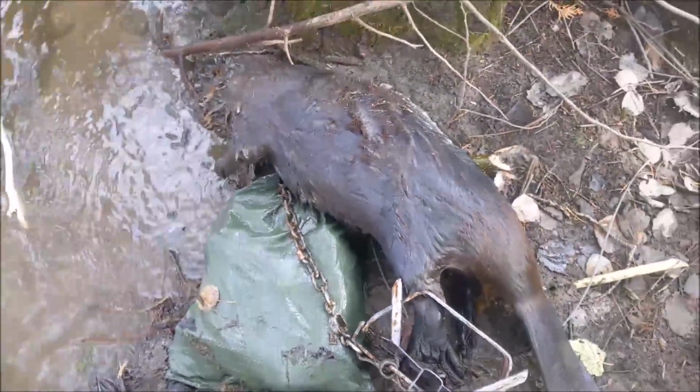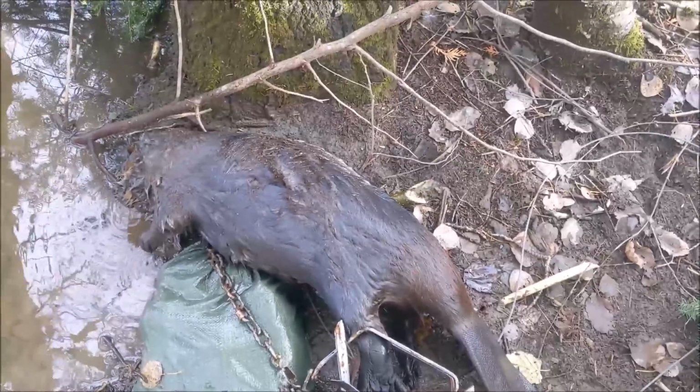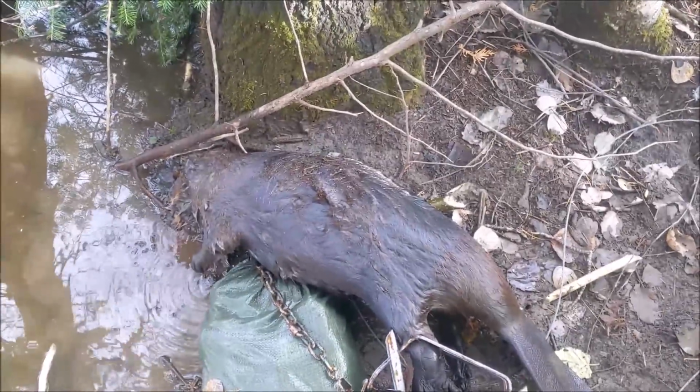Pretty good sized beaver. I'm not sure if it's the one I was looking at the other day, but it could be. I think the one I was looking at was a little bigger than this. So we'll see. We'll reset this, and got 3 other sets still working, and we will go from there. All right.